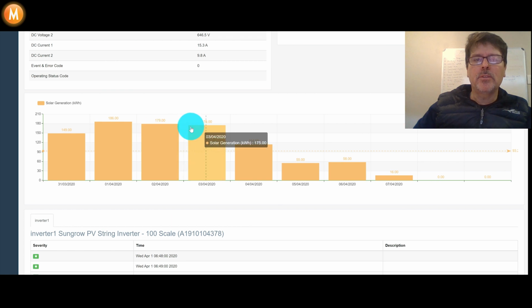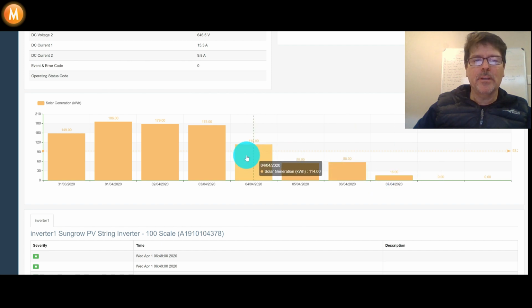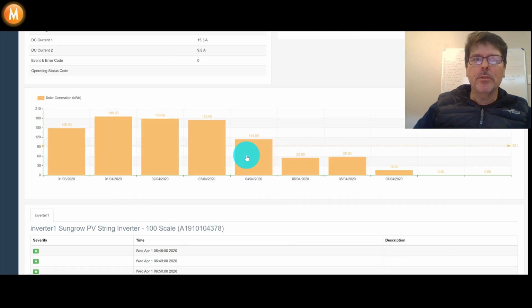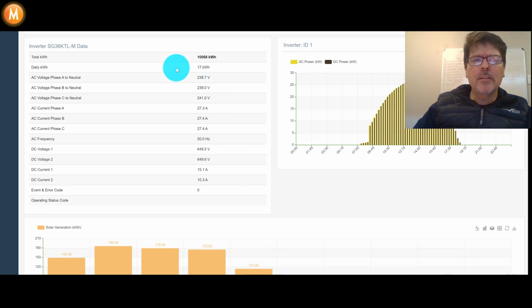You can see the following 2 days were sunny days, but since then we've been experiencing the first bit of winter, which has sort of caught me out of the blue. So there's a whole bunch more information in the system that you can have a look at, but this is live data coming through from the system at the moment.